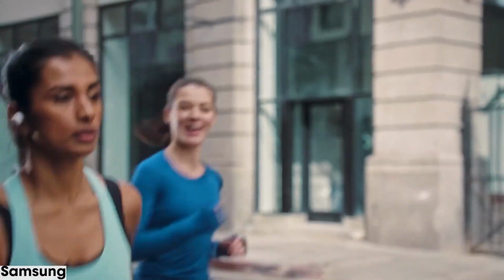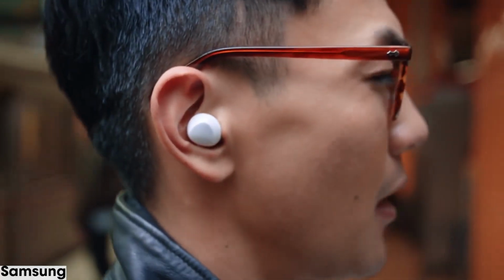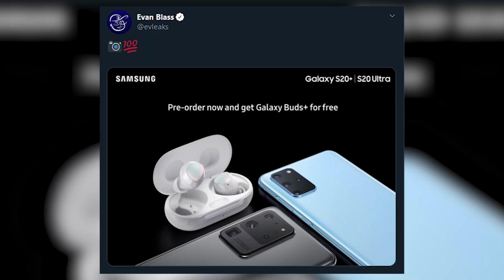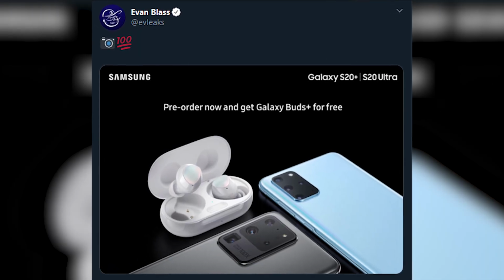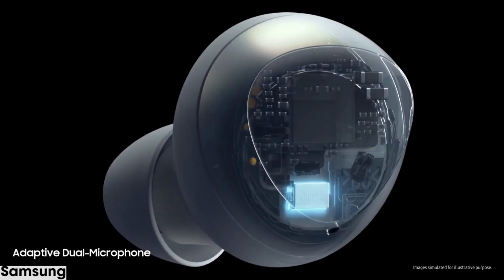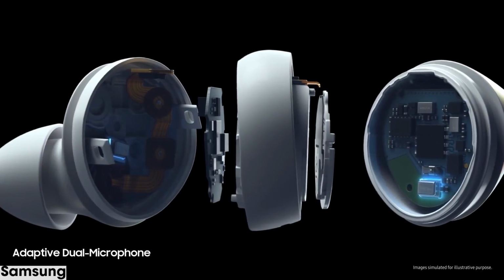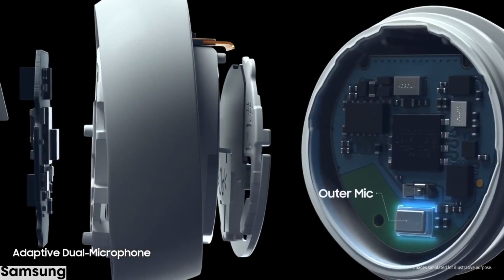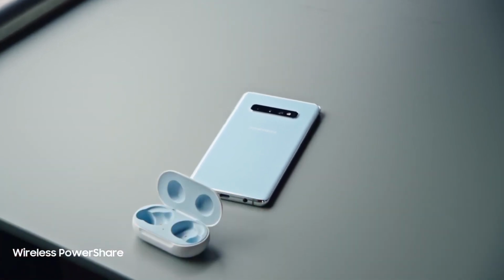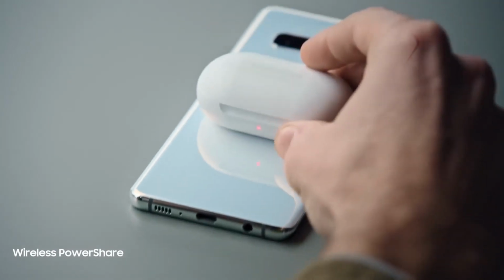Also, in order to make these prices less damaging to our souls, Samsung will gift us the new unannounced Galaxy Buds Plus with pre-orders of the Galaxy S20 Plus and the S20 Ultra. We don't know what regions this will be available in, but the Galaxy Buds Plus are basically the original buds in terms of design, but they carry improvements in terms of sound quality and battery life according to leaks. Still no active noise cancellation though. And apparently pre-orders will continue until the 13th of March, so that's a month between launch and shipping, 2 weeks more than usual.